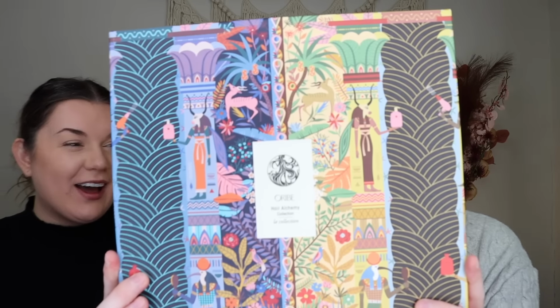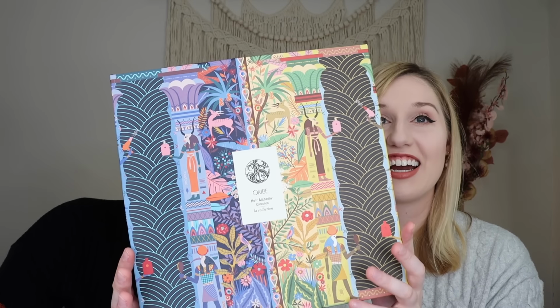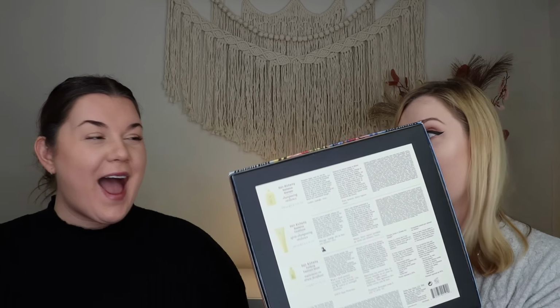Yeah. All right. Up next, this is the big thing and why they had to give me a big box, and I'm so excited. I have the Orbe Hair Alchemy Collection. I'll just take that real quick. The box is everything. So it has a shampoo and a conditioner? It has shampoo, conditioner, and a hair serum inside. Oh, we need to open this up. I know, and I don't want this box. I'm going to save it for the rest of my life. It's so cute. She just won the lottery.